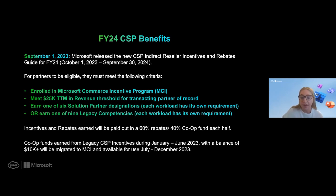But if anything, if you want to continue to earn incentives and rebates, go in and go through that purchasing motion if you are eligible, and make sure you do that before October 1st, so that way you have the maximum purchasing potential. I can't tell you if the competencies are the same cost as before. The documentation just says that you have to purchase the competency. So when you walk through Partner Center, it will tell you what the cost is associated with that. But again, a little bit easier to be able to earn incentives and rebates going into this year.